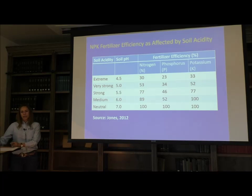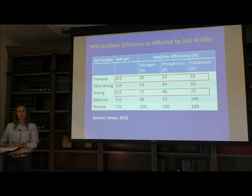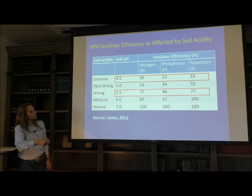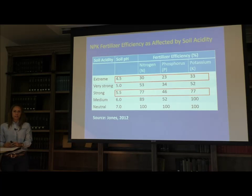I mentioned soil pH, and if we look at fertilizer efficiency, or in other words, how much of the nutrients the plants can actually take up when they are applied as a fertilizer, as affected by different pHs, if you look at just one pH unit, which is a very common situation, our native soils usually have a native pH around 4.5. If we increase the soil pH by just 1 unit, from 4.5 to 5.5, we can more than double the potassium fertilizer efficiency. The same is true for nitrogen. So again, the first step in designing any soil fertility program is to adjust the pH, because the pH can have a significant impact on how the plants are able to utilize these nutrients.